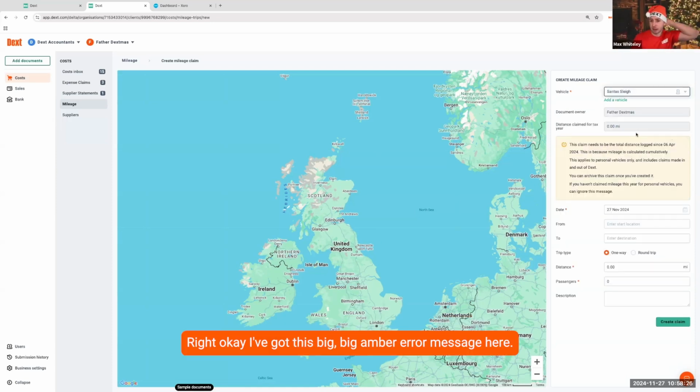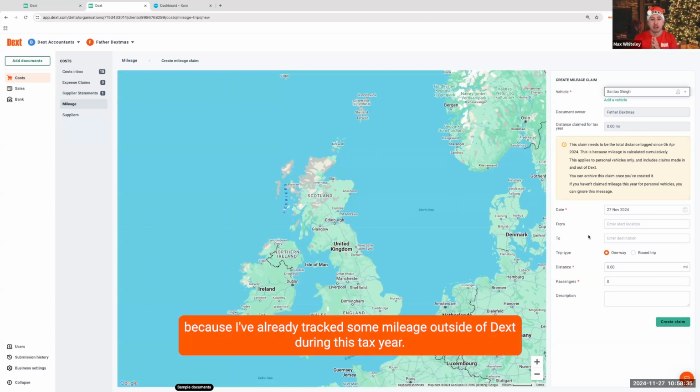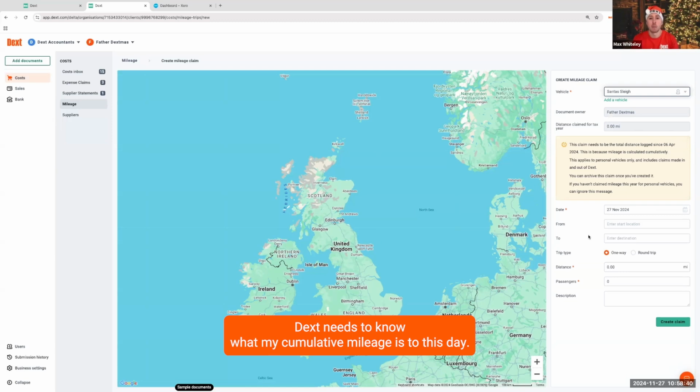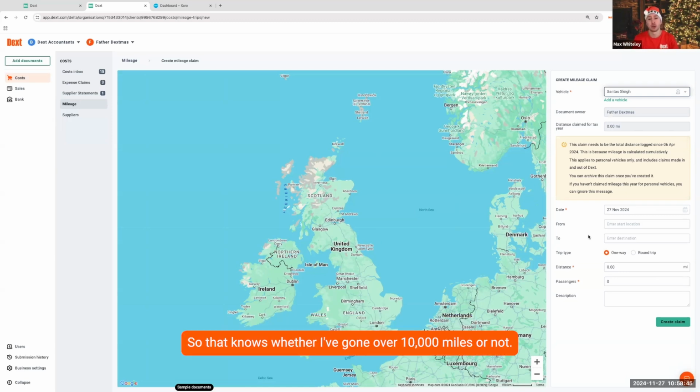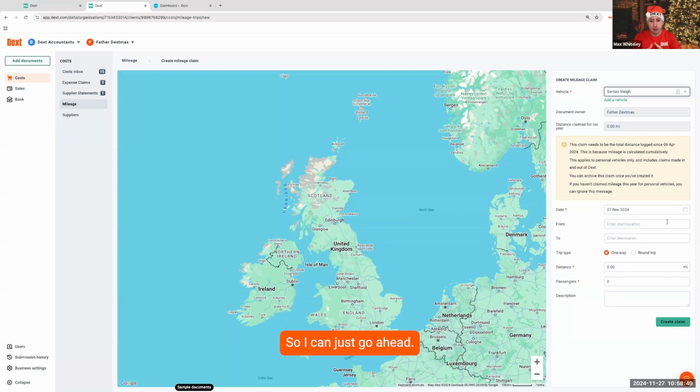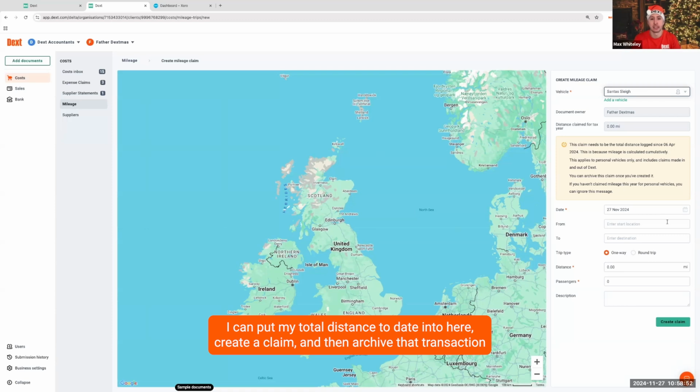Amazing, right, okay. And we've got this big amber error message here. So I did have a little bit of a look before we jumped on the call, and this is quite a smart feature. Because I've already tracked some mileage outside of Dext during this tax year, Dext needs to know what my accumulated mileage is to this date so that it knows whether I've gone over 10,000 miles or not. So what I can do here, can't I, is I can just go ahead, put my total distance to date into here, create a claim, and then archive that transaction, and then effectively Dext knows how to start off on the right foot.